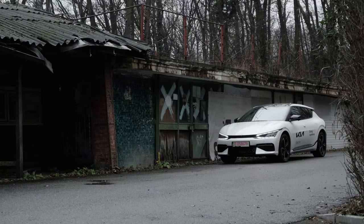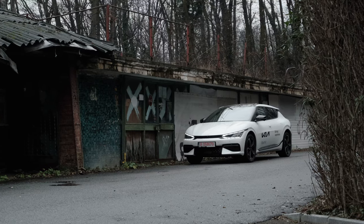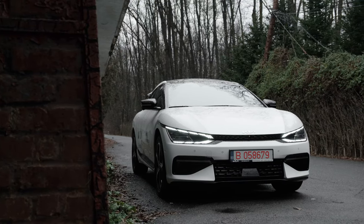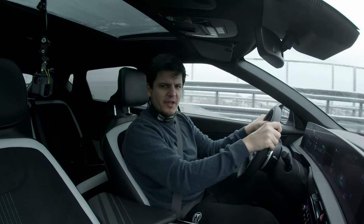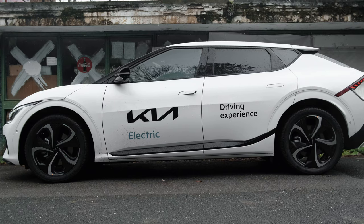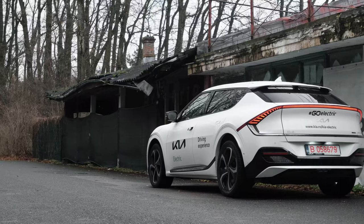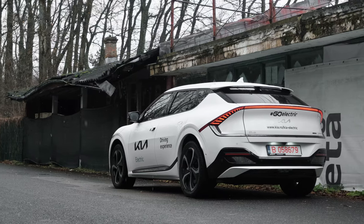There's also a base 168 horsepower rear-wheel drive model. And if you opt for all-wheel drive on the smaller battery pack, you do get two motors, but they make less power together. So it makes 235 horsepower versus the 225 you get in this rear-wheel drive model with the larger battery. The smaller battery pack is about 100 kilos lighter. In this particular configuration, it weighs just under 2 tons.